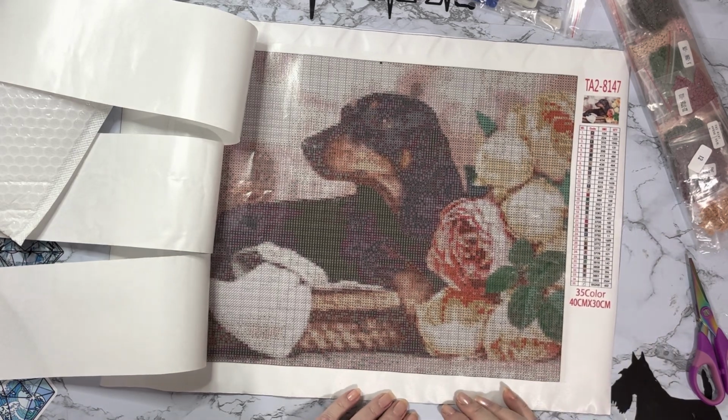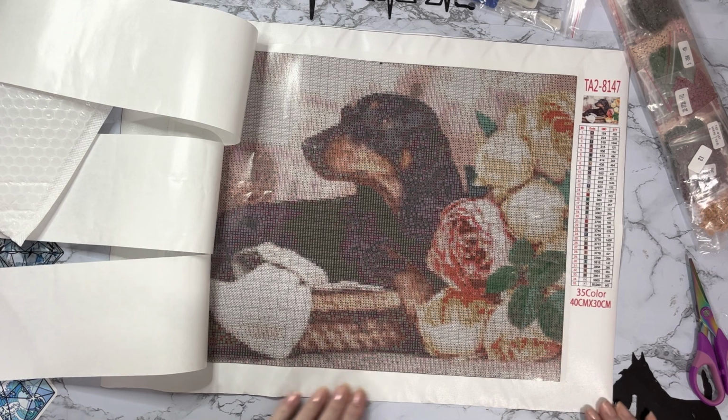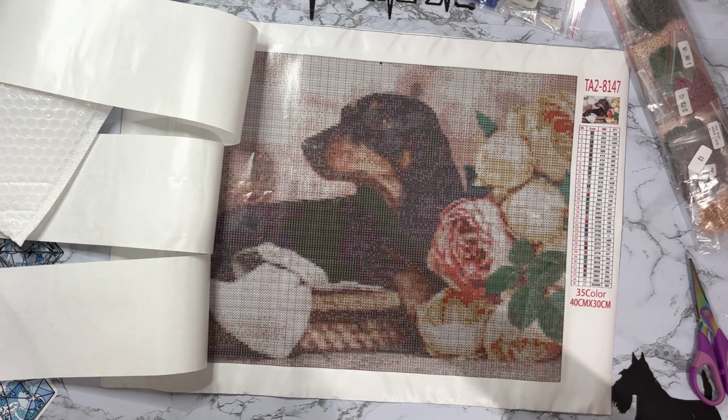So, but yeah, I just thought, oh, I couldn't resist that. And as I say, for £3, I thought, oh, well, I'm going to get it. I'll give it a go. And if not, I'll just use it in a giveaway. Or I am going to be doing some mystery boxes.